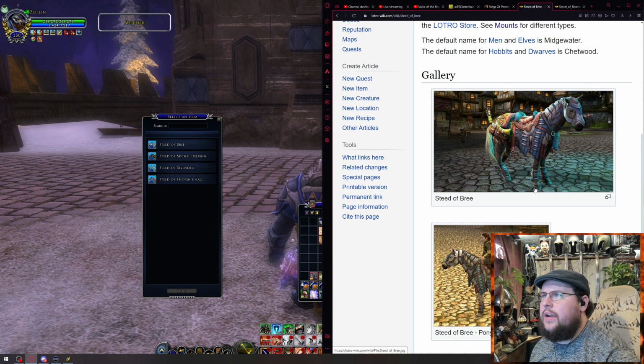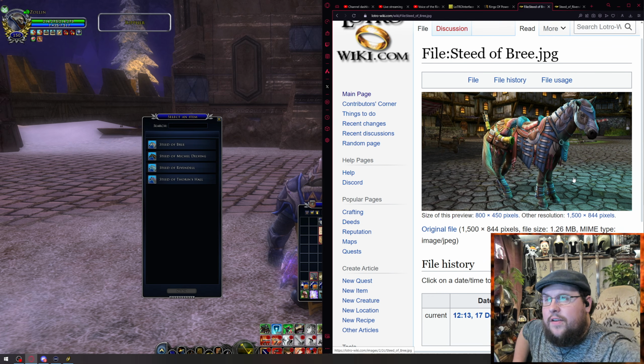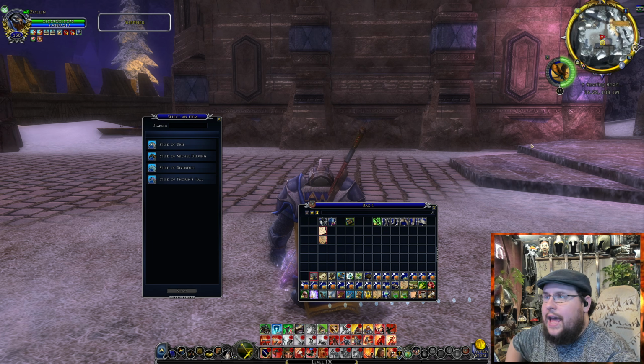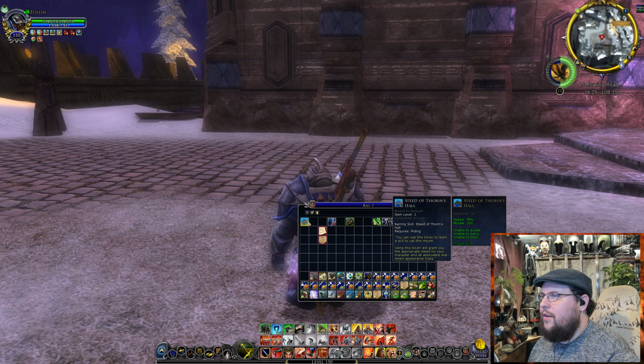There we go. And here is the steed of Bree, which also looks very, very nice. He's got a little mustering horn. He's got a little lamp. Cool. All right, well, now you kind of know. Okay, so you can kind of see that. And then I'm going to go ahead and pick Thorin's Hall, though, because Thorin's Hall!